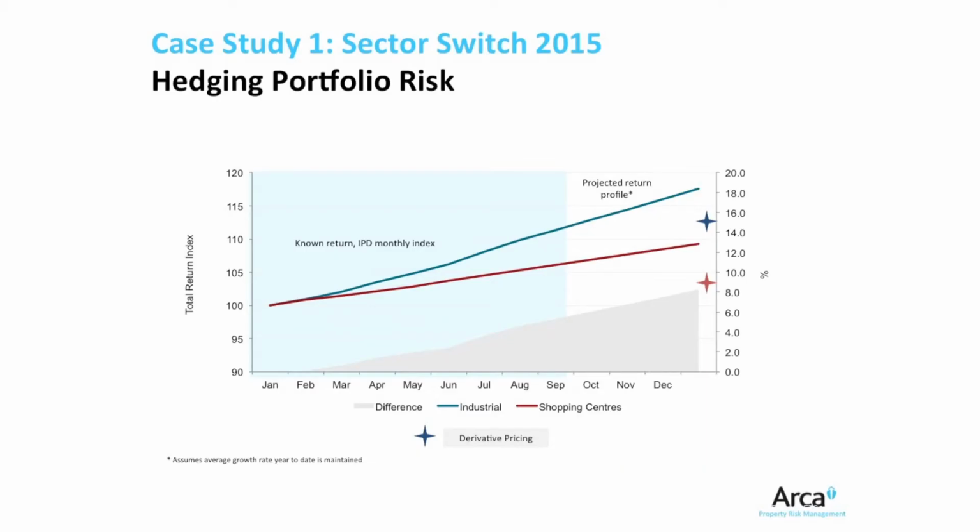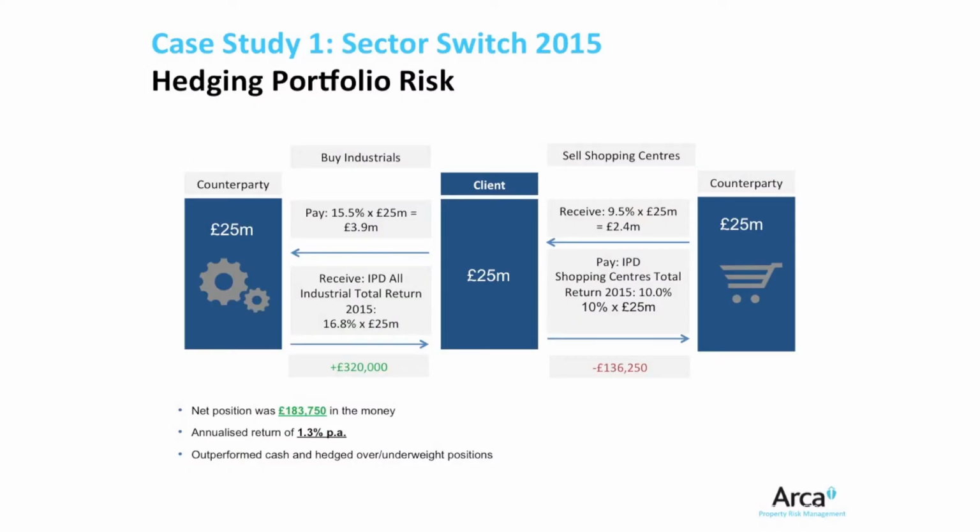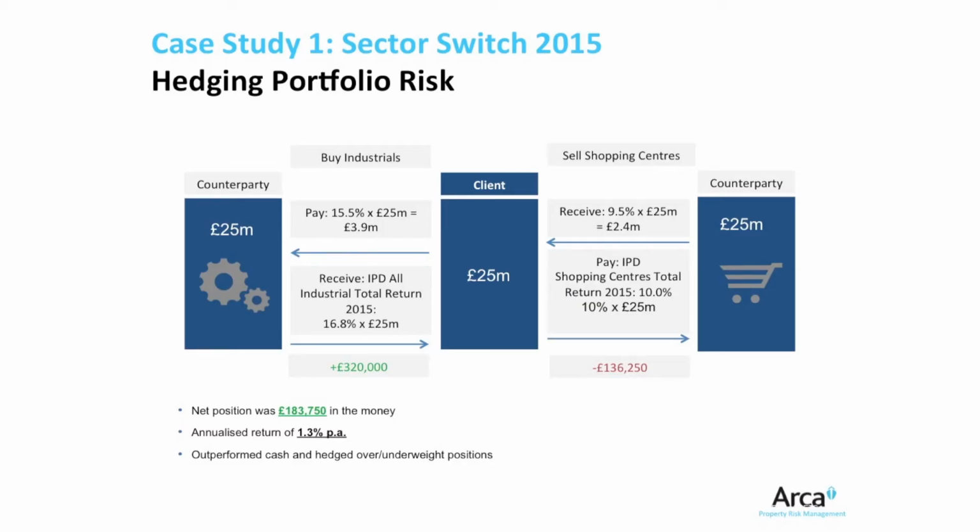So they had a positive cash flow of 320,000. Conversely, on the shopping centres, they had a negative cash flow of minus 136,000, but a net position meant they were 183,000 in the money, which gave them an annualized return of 1.3%. And during that 4-month period to the end of the year, they outperformed cash, and they were hedged, and they'd basically got out of their overweight position in shopping centres, and they bought more exposure to industrials. So strategically, it ticked their aims as well, regardless of the outcome.